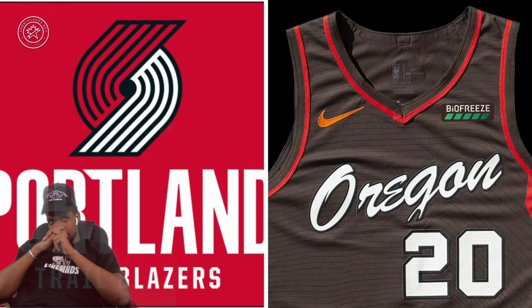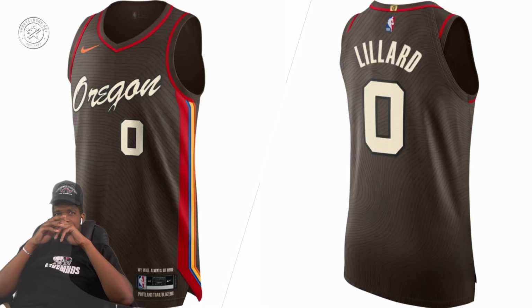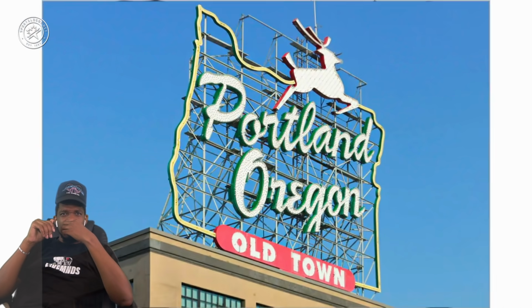Celebrating the spirit of Oregon, the beauty of its land. Is that like a brown? As the tribal nations who have called in their home since the beginning. Uniforms are black with Oregon scripted across the front directly from the sun. Looks brown to me. Shines in Old Town Portland.